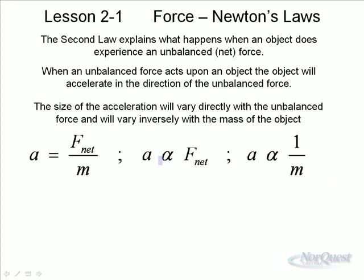What he means is that as the net force gets bigger, so does the acceleration. This little symbol here means proportional to. So that means that acceleration is proportional to the net force. If the net force gets bigger, so does the acceleration. Now he also said that acceleration is proportional to the inverse of the mass. And what that means is as the mass gets bigger, the acceleration will get smaller.